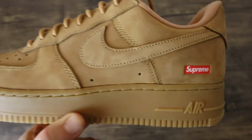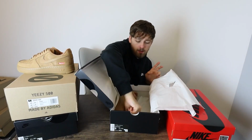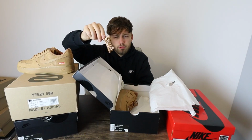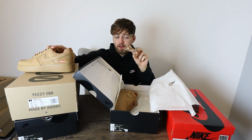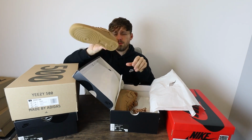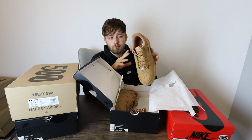So this was a nice colorway, and I do like how they come with spare laces. Somewhere in here, they come with the Supreme branded laces. And I think these actually look much better on the shoe than they do on the white one. Because on the white Air Force, the spare laces are red and they just kind of stand out. Whereas on this one, they blend in, and just that subtle branding of Supreme, well, not really that subtle, but the branding of Supreme on the laces just makes the shoe a little bit different.